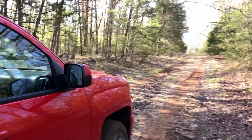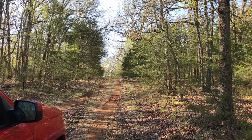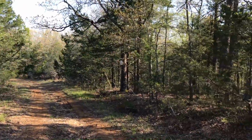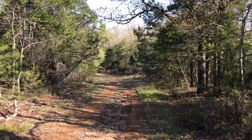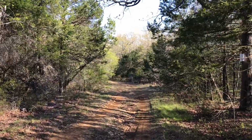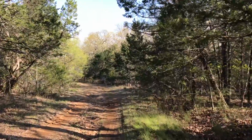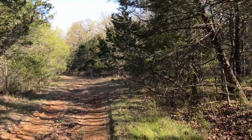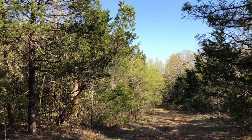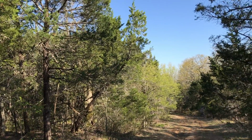So back to the easement road. As we look to the south, that's the land on the right. And then, of course, as we look to the north, that's the land on the left. Beautiful, beautiful area out here. So private. We see deer and turkey practically every time we're out here. So they definitely inhabit this private peninsula. Just has a great secluded feel out here.